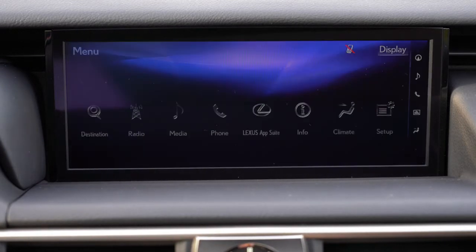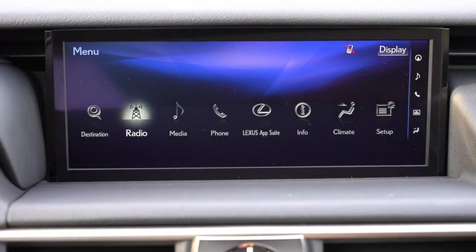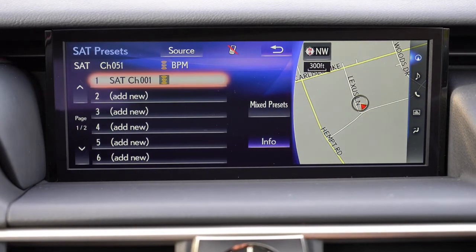Kind of interesting there, but nonetheless, factory navigation system will actually come with the 10.3-inch display screen, which essentially is probably what I would use it for anyways, but there is really a ton of stuff you can check out up there. It is a very high definition display screen as well, so that's always nice.